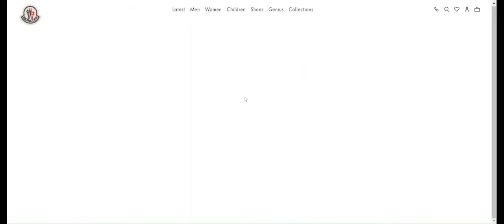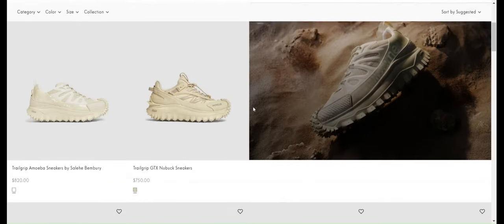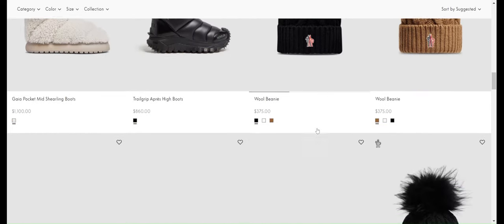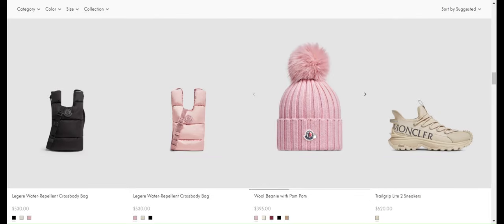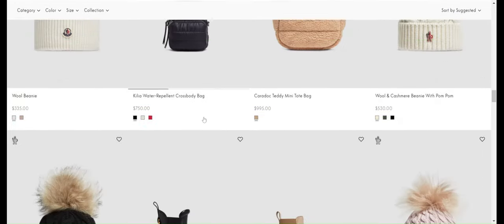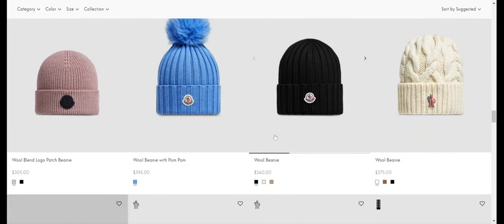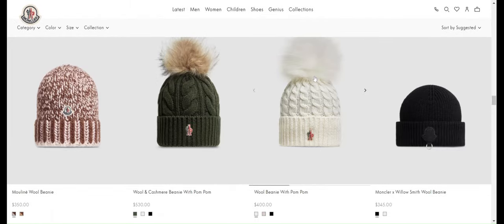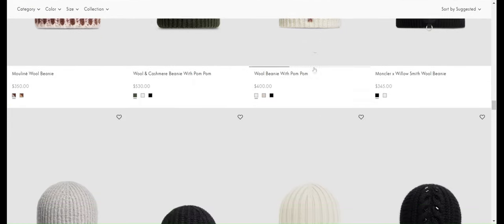Would I click on accessories, I think? Yeah, so let's take a look. We have some beanies. We have a crossbody bag for $530. Love the blue. Love this wool beanie with pom-pom right here. That's cute.